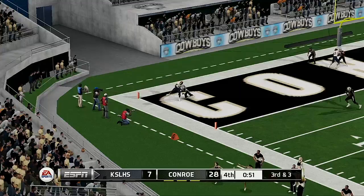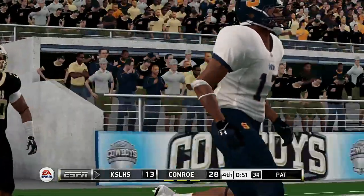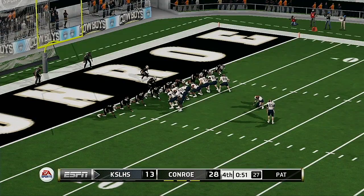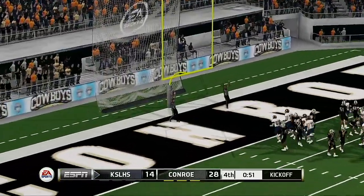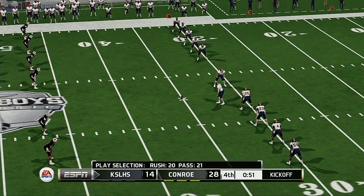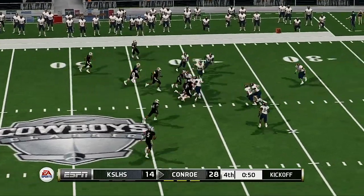Going for it all to the end zone. He's got it. Touchdown. Splits the uprights with the extra point. A six-play, 73-yard drive, and they come away with 7 points. I think the thing, Brad, that I'm seeing is the quarterback's taking advantage of some one-on-one opportunities on the outside for some big plays for this offense.